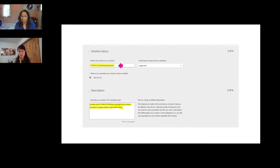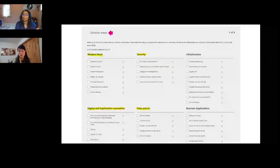Going to the next slide, you have to pick which of the solution areas this solution actually is. Is it modern work? Is it security, data and AI, digital and application innovation? Those are kind of the common things. Pick some of them. These are the priority areas for you.